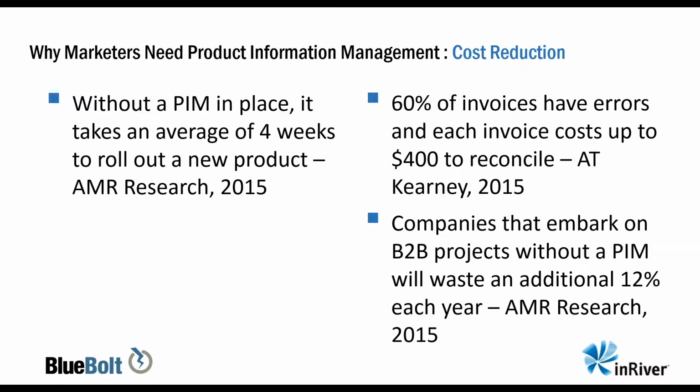Companies that embark on a B2B project without a PIM will waste an additional 12% each year. There's a whole bunch of factors for this, and hopefully we'll go through a bunch of those in the future. But David's going to cover a whole bunch of details around how a PIM helps in this particular area as well.